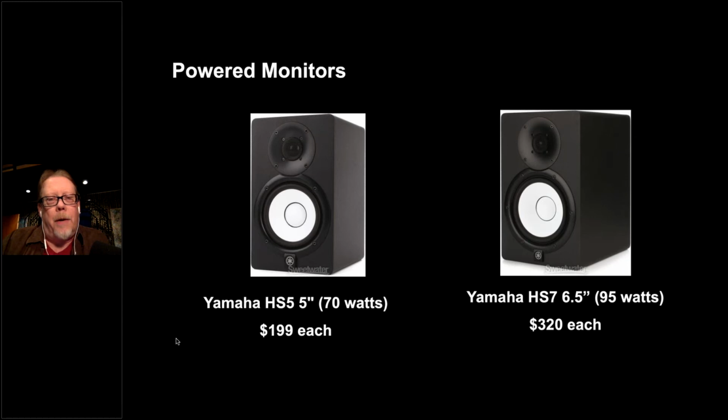You would look at this and go, okay, well, this one's a lot more. Why is that more money? In this case I put in the wattage, which is 70 watts for one and 95 watts for the other. So that's what you're going to be looking at in addition to the small size differential and the large price differential. It just gives you a slightly bigger driver, a bit more power, and maybe more than you need.